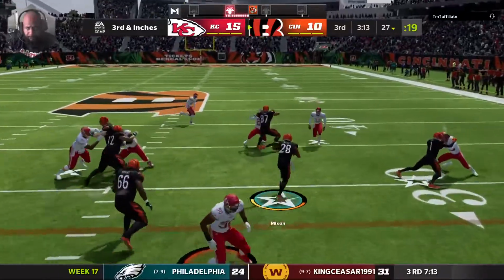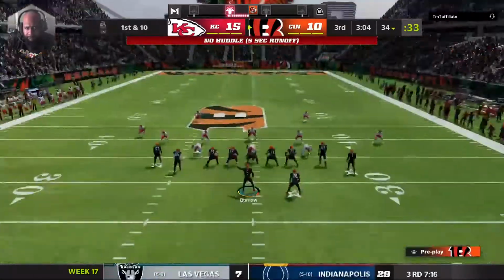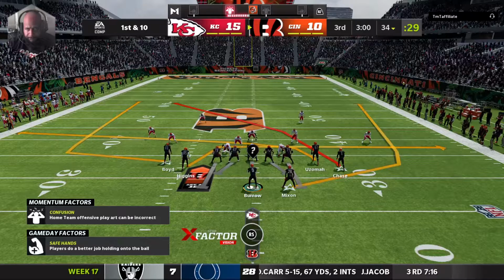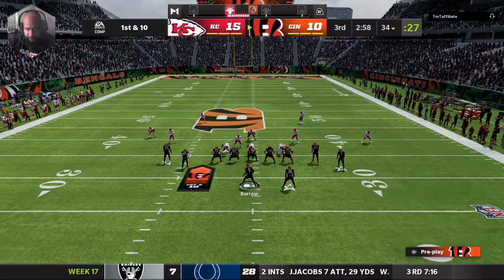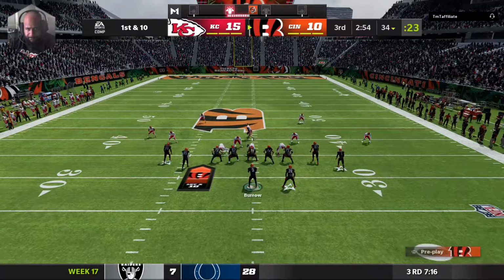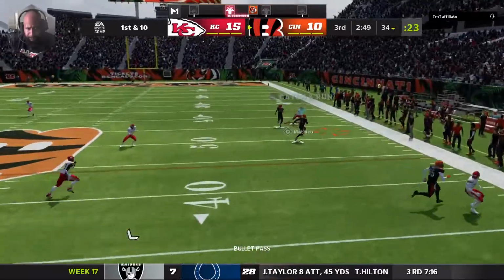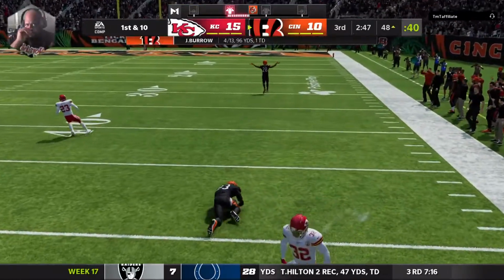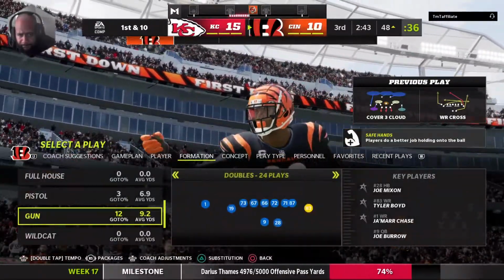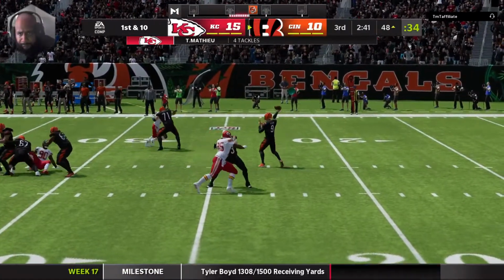They give to Mixon to try to pick it up. And he gets it to the 34. Good enough for the first. From the 34 now, here's 1st and 10. From the shotgun, it's Burrow. This is caught. It's Boyd. And he'll be taken down, but not before he gets into enemy territory. 18 yards on that one, and the Bengals are moving. 1st down.